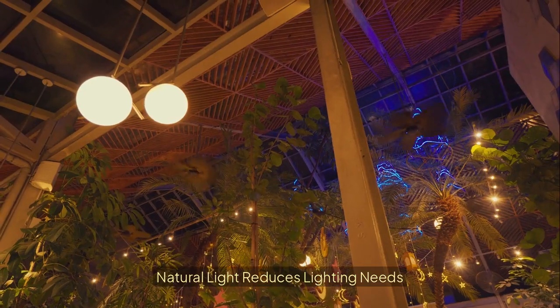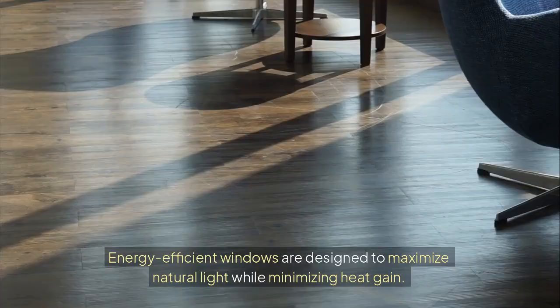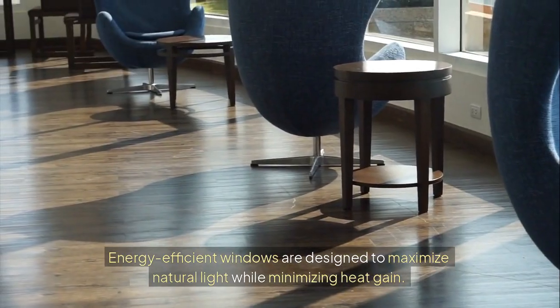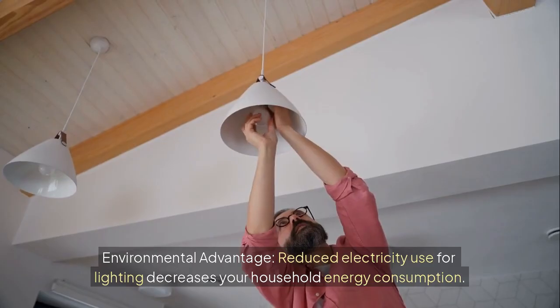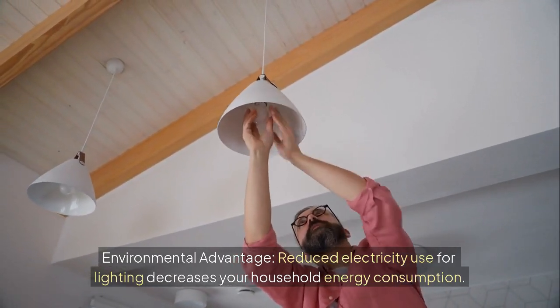Natural light reduces lighting needs. Energy-efficient windows are designed to maximize natural light while minimizing heat gain. This allows you to rely less on artificial lighting during the day. Environmental advantage. Reduced electricity use for lighting decreases your household energy consumption.